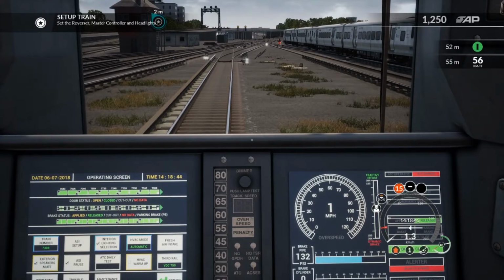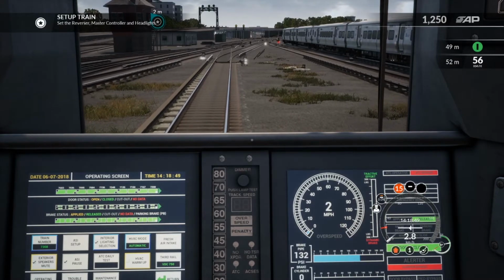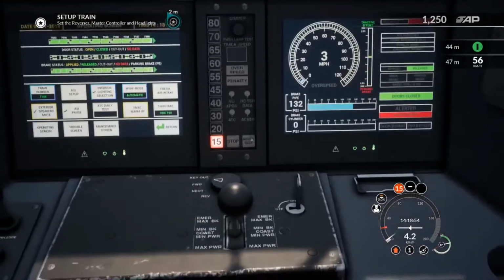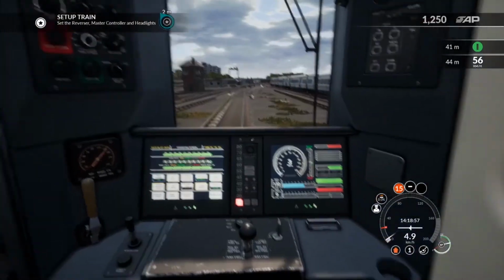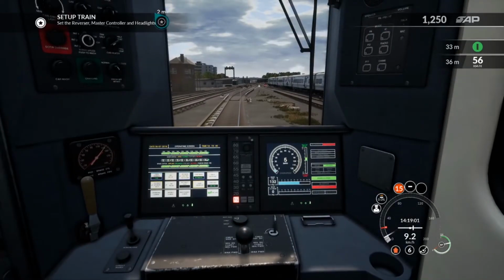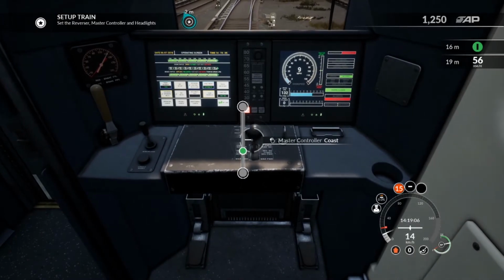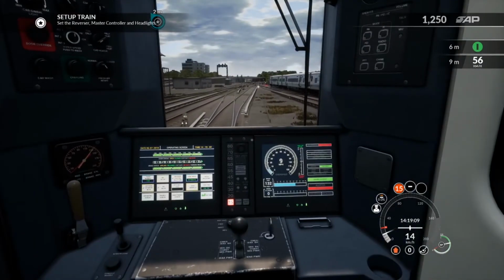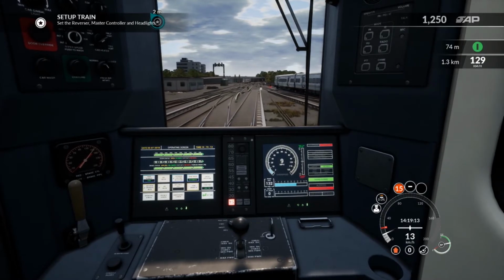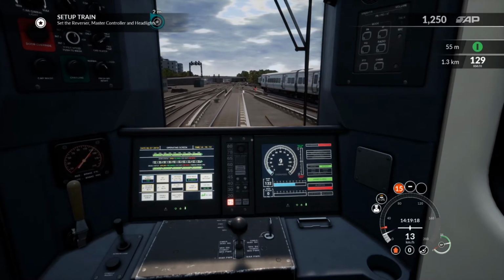And we're off. You saw me close the doors and take the key out, and then all of a sudden it says, oh no, you've got to close all the doors. I've already done that. Come on. I just seem to spend a lot of time whinging when I'm playing this game. Alright, we'll just coast for a bit. Well, I've clearly set up the train because I'm moving.